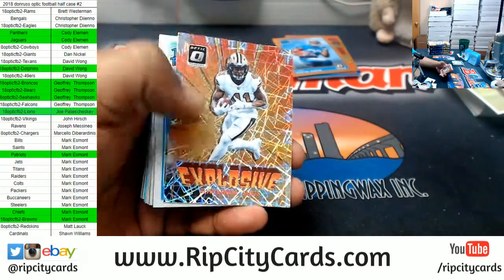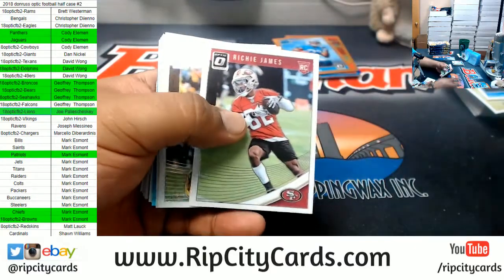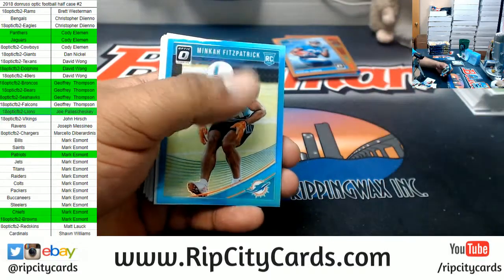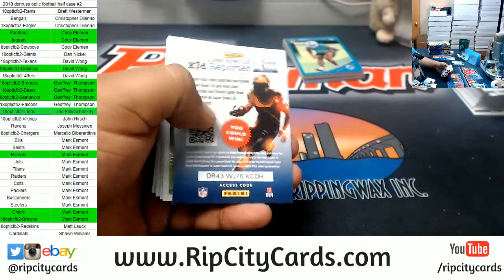The explosive insert for Alvin Kamara, Saints. Those cards are crazy looking. I have yet to pull any of those old school Donruss autographs though, with the old school design. Minkah Fitzpatrick, 299, Dolphins. Dolphins already in the green.